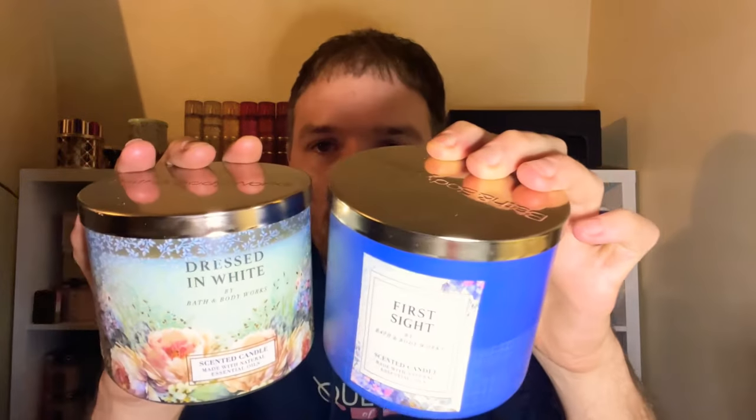So good. So this is $32.95. So I definitely wanted to grab another one for $12.95. And I would have saved a little bit more if I would have just remembered to put that on my first order along with these two candles. And that is First Sight and Dressed in White.